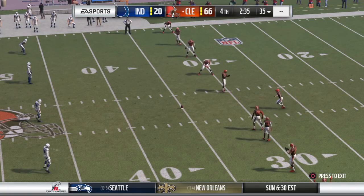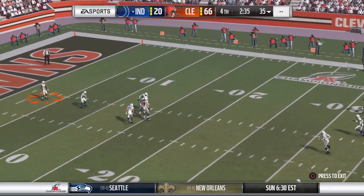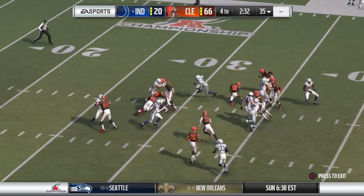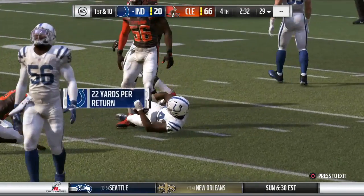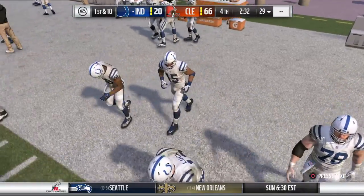The Browns kicking team out there now as they'll send this one away. This is taken at his 4. And it's a pretty good return here as he'll get it up to the 29-yard line. And the Colts getting ready to go.